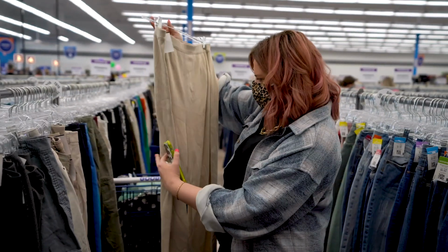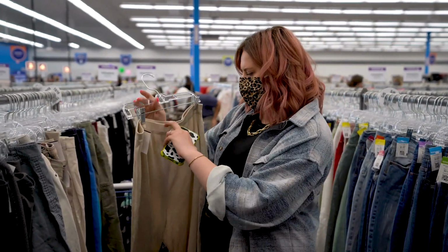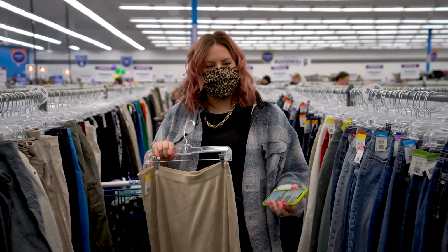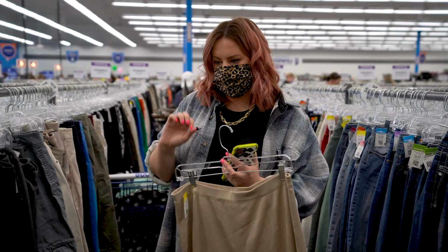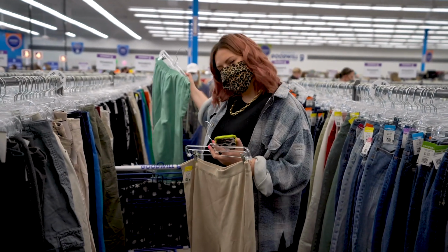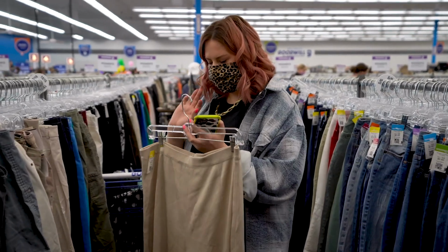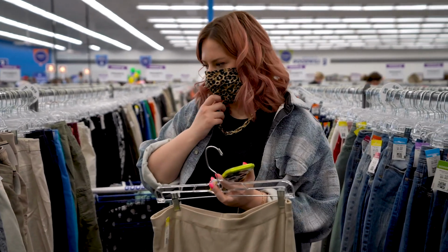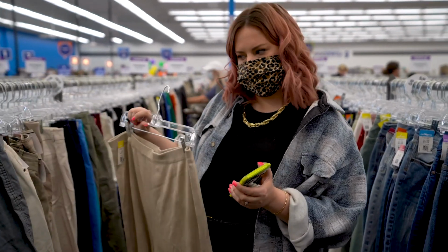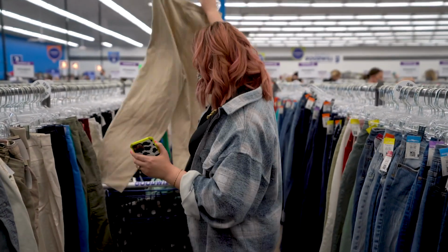Found these really tight knit wide leg pants. And I feel like they could be cute with the right outfit. I like that they're more of a neutral compared to the brighter seafoam green. I feel like I could probably style these more easily. So we'll see how they go. I feel like we can make them work.